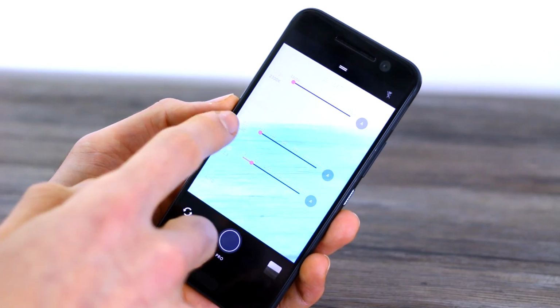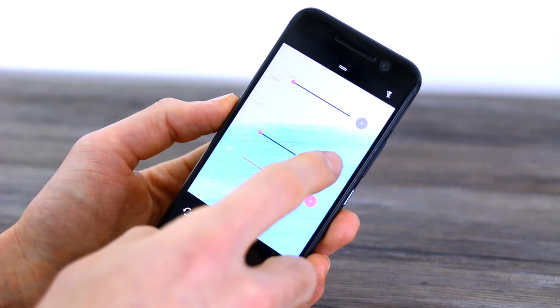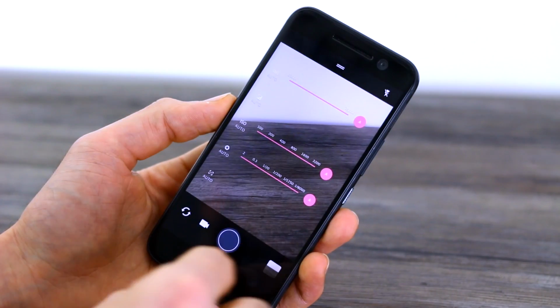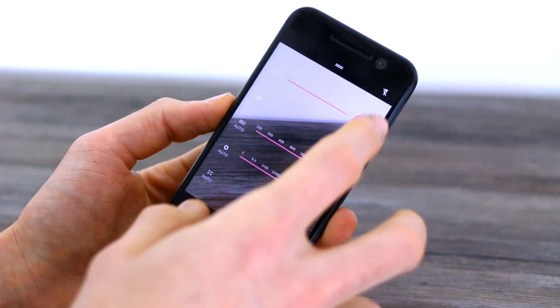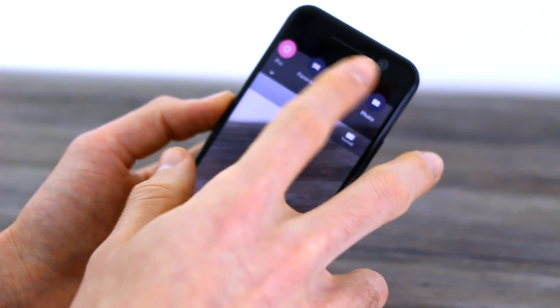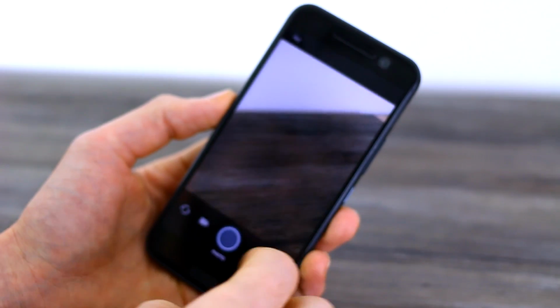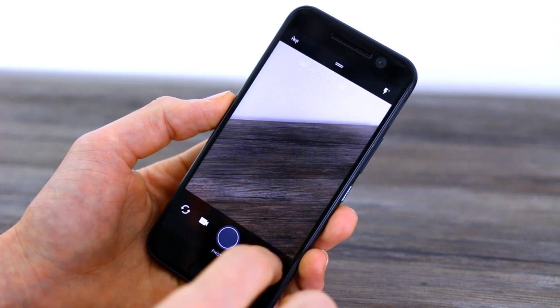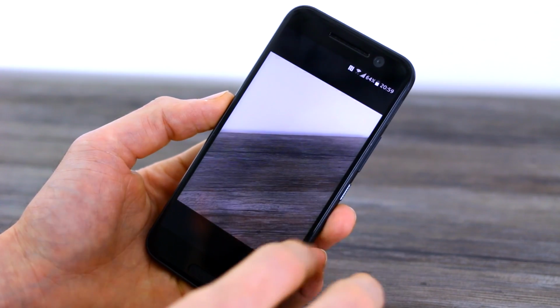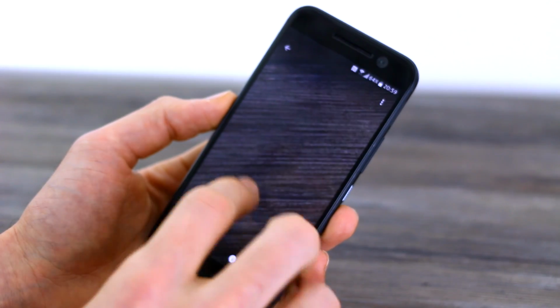The UI for Pro mode is virtually identical to how it was before though, and we can flip everything to auto, and it's very, very quick to take a picture as well. So it'll probably be slower in Pro mode, but the laser autofocus means that HTC claims this is the fastest smartphone around to take a picture. Whether it is or not, we'll have to wait to find out. And as for what the picture quality is, we'll have to wait to find out.